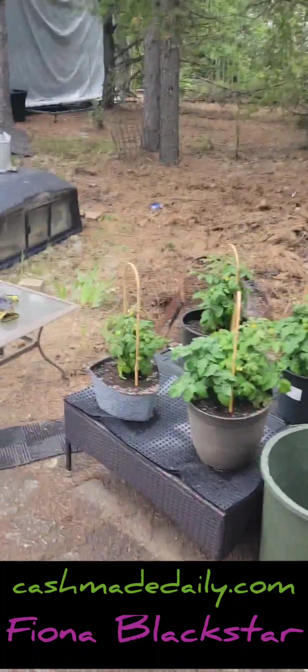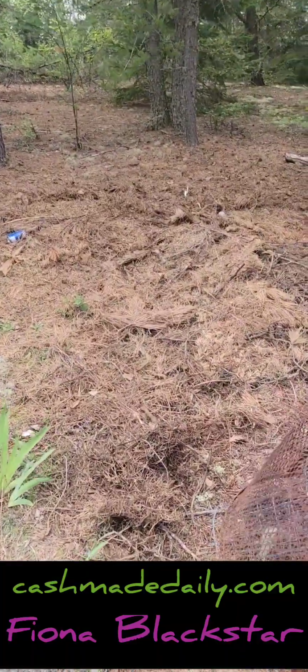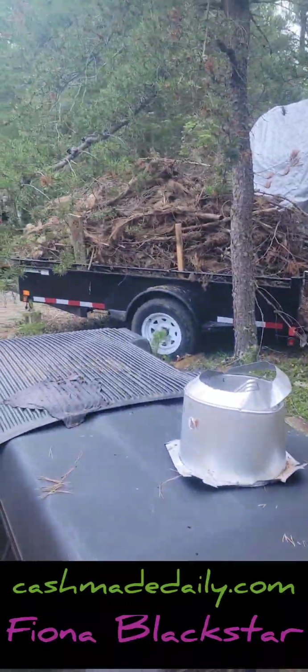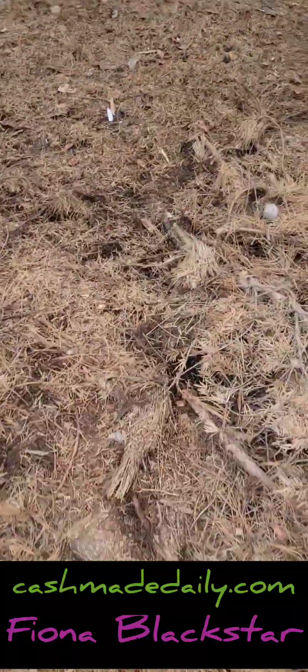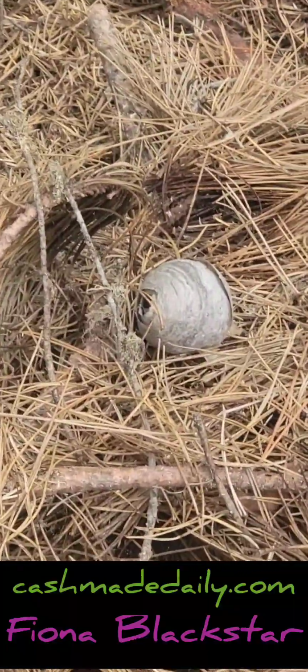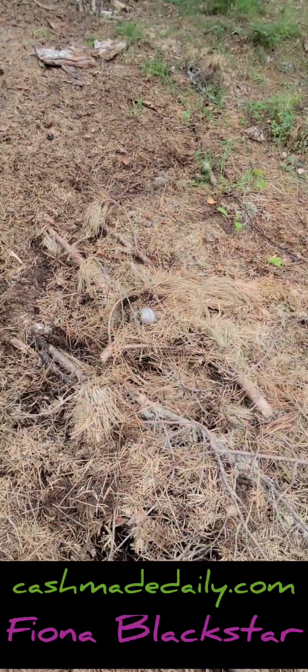Well, it's hardly raining today, but it sure is a nice change from this week. And I've already gotten in most of the brush moved, and the pile's gotten pretty big. And just like I suspected, we have a hornet's nest in here, but they've already left, which is cool. It could have been worse.